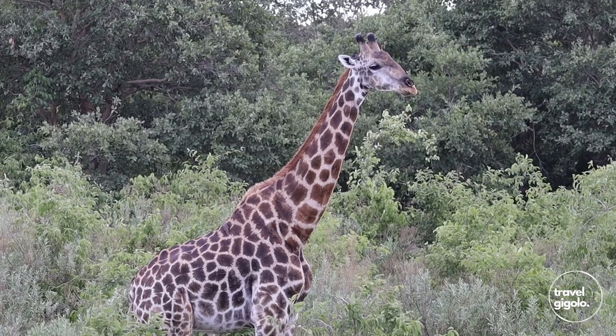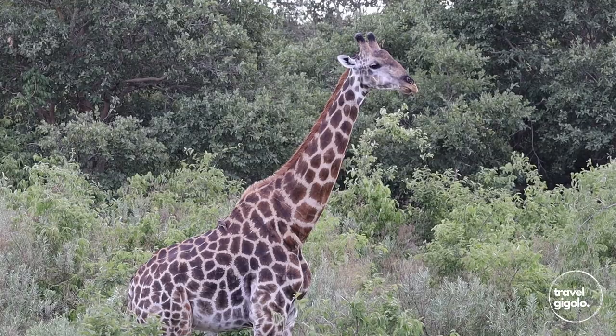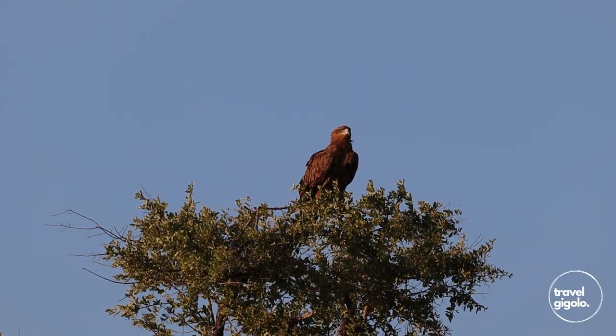Other than that, it was pretty uneventful. Kind of underwhelmed at how much wildlife we're seeing. It's not much, and I think it's largely because the bush is really thick. So seeing a lot of elephants, a lot of impala, but not much else. The bush is really quite thick here.